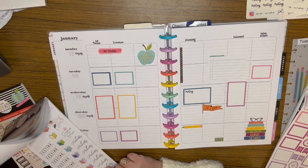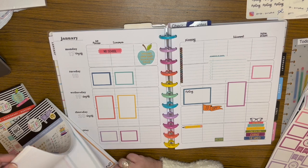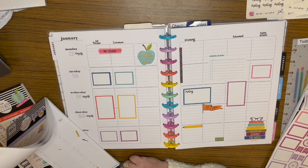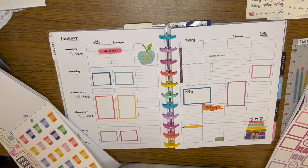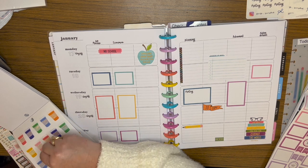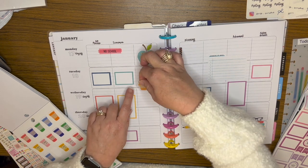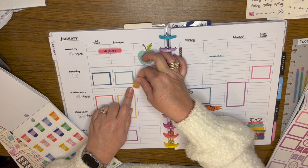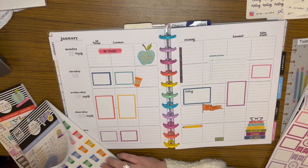Let's see. I like these. I've given myself no room for them though. Let's put a little coffee sticker here on Tuesday because it's going to be one of those.